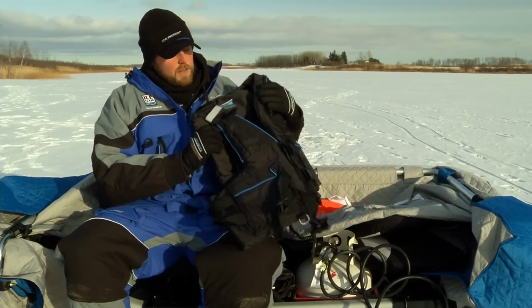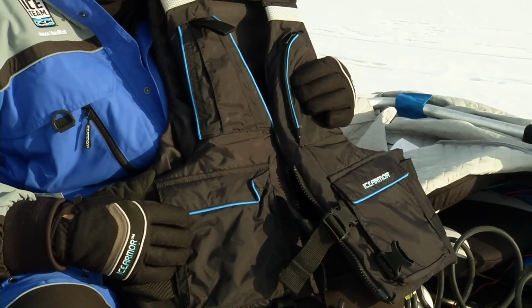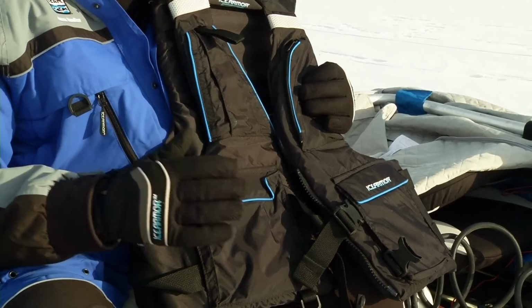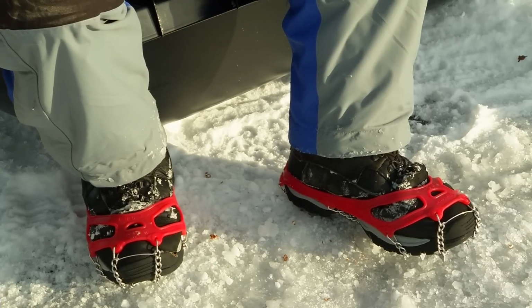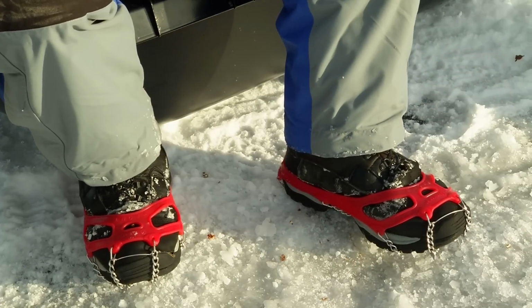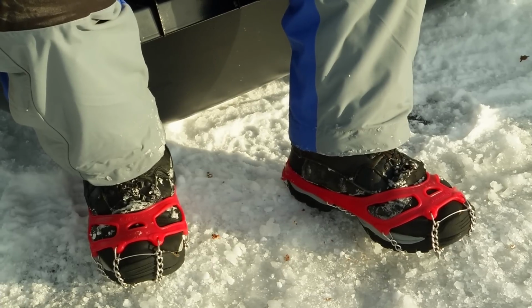The other thing I have here is a life vest. You know, you've got storage pockets, you've got hand warmer pockets, you've got a place to put your ice picks and a whistle to alarm anybody that you're in distress. There's not a lot of snow at first ice for the most part. So these Cthulhu spikes, you're walking out on bare ice, it's going to give you the grip you need so you're not falling down and landing on your butt and making a bunch of noise on the ice. These products will make sure you stay safe and enjoy ice fishing for years to come.